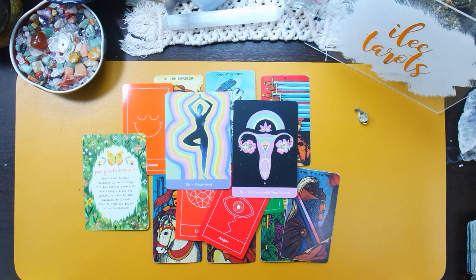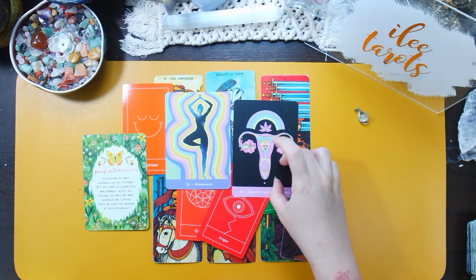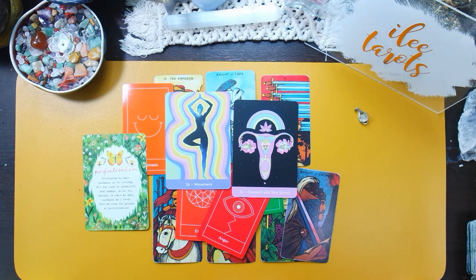All right. So what I remember about this womb card is that it doesn't have to just be for females or for those of you who have wombs. Sometimes this can mean the book talks about a cosmic womb. Wait, let me read it straight from the book, otherwise I'm just going to confuse you. But it does talk about creativity, that I remember. All right, so let me read it for you.